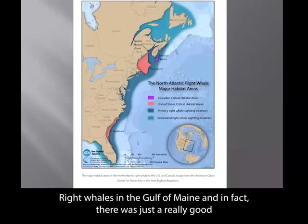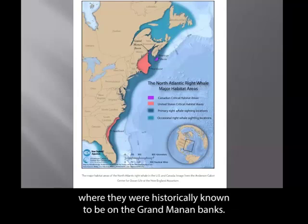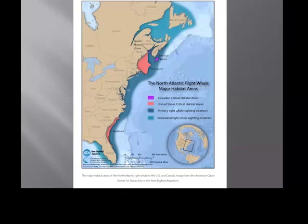the Gulf of Maine. And in fact, there was just a really good sighting of them some 20 miles off of Bar Harbor, about 40 animals in an area where they were historically known to be on the Greater Miniguan Banks, and so they still frequent Maine waters.